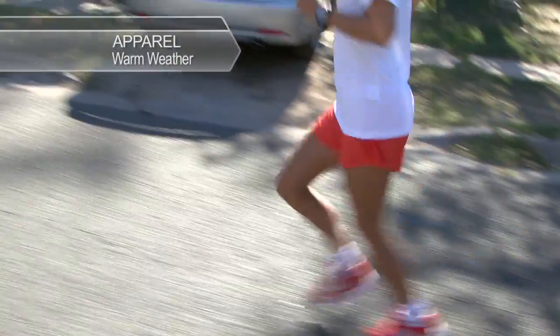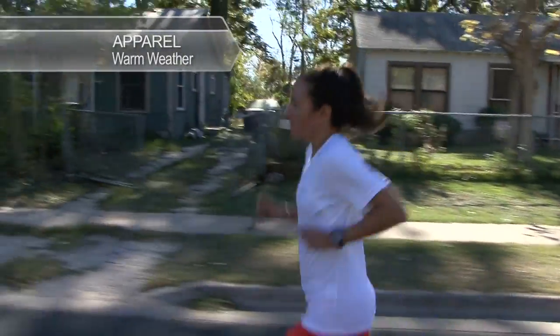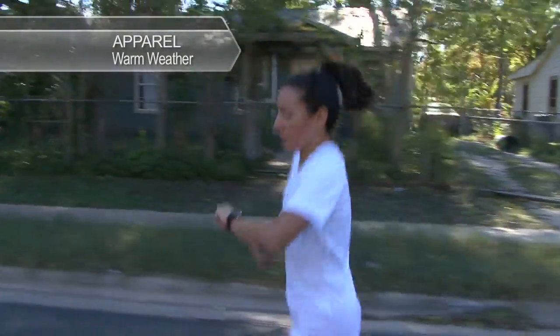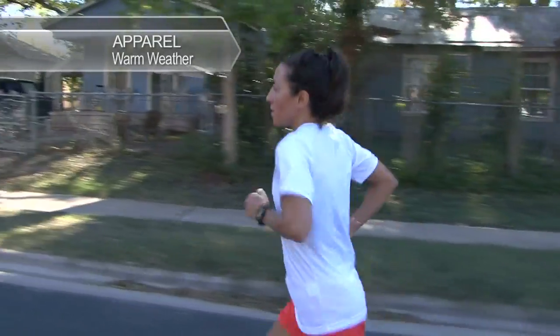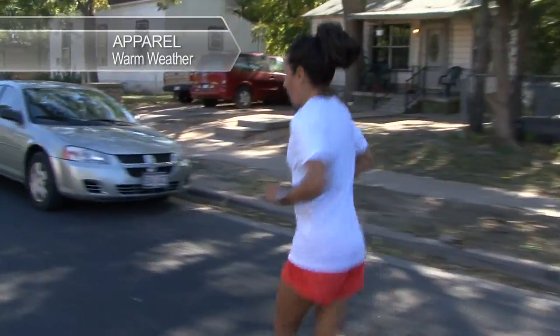Let's start by looking at how to dress for warm weather. Even though most people wouldn't consider 50 degrees Fahrenheit or 10 degrees Celsius warm weather, we're going to do so because in temperatures above this, you should consider running in shorts and short-sleeve shirts.